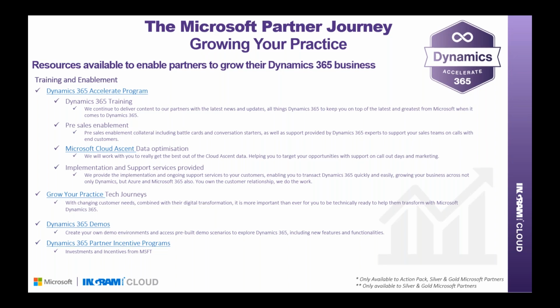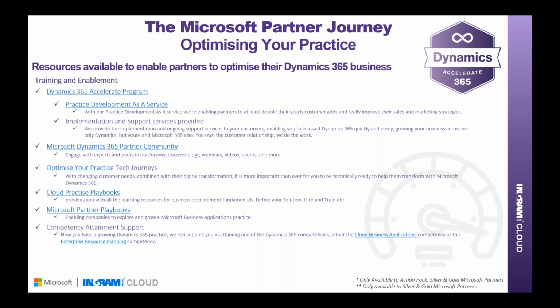And then moving on, from an optimizing perspective, if you are a partner who has reached a level where you know how to sell Dynamics in the market, you have the competency, you have the skill set, you have all the training, you have the right people, and now you want to set up a Dynamics 365 practice, then we provide a platform development as a service where we tutor how to set up a Dynamics 365 practice.